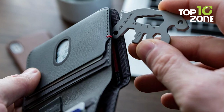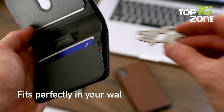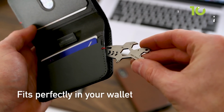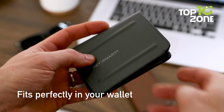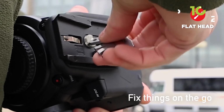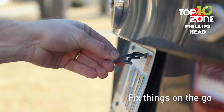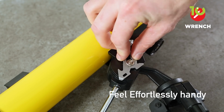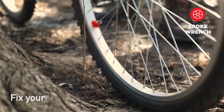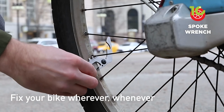compact design. One of the standout features of the Altal is its slim size, which makes it incredibly wallet-friendly. This tool can easily slip into your wallet, ensuring that you always have the necessary tool at your fingertips. No more fumbling through drawers or searching for misplaced tools. With the Altal, you'll be prepared for any situation, no matter where you go. Not only are they practical, but they also add a touch of coolness to your everyday carry.